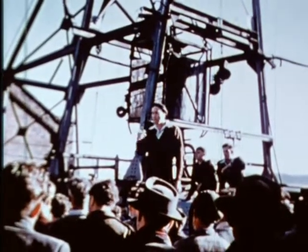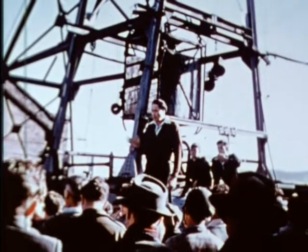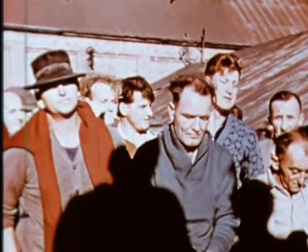Today, the crisis on the coal fields grows. Pit after pit closing down. Machines displacing the men. Thousands more mine workers facing the prospect of losing jobs, homes and possessions with no other work to turn to.